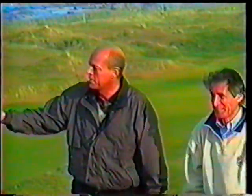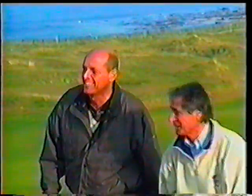As I travel around Europe, it's common for me to look at many pieces of ground in the course of a week and many more in the course of a year. But when I first arrived here, there was just something special, something magnetic about this particular piece of property. It just seemed to have a real personality to it that really could allow a great golf course to be constructed here. So what are the main features of the course?